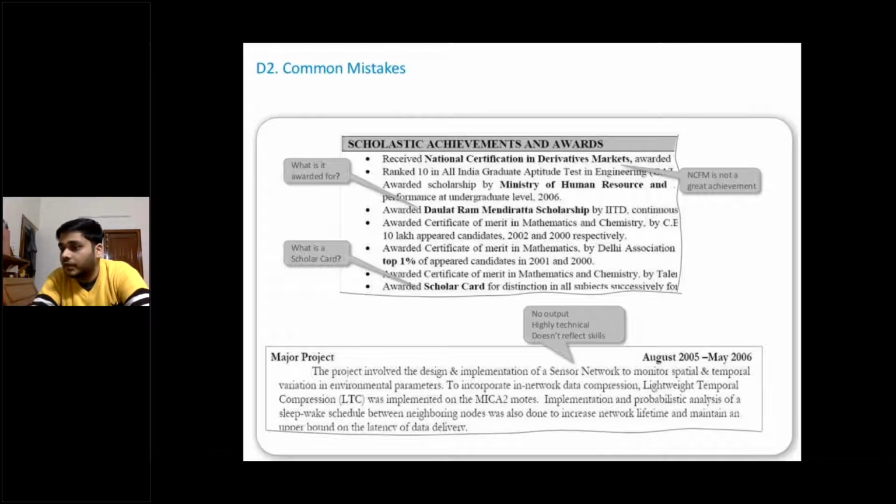Even for the second block of text, the said person has written about a major project, but it's very detailed and highly technical, and it does not really reflect what the said person would have done or achieved out of that project. It's not very concise, and also, as I said before, it would make the interviewer or the recruiter disinterested in the whole process, because they would not be able to understand.